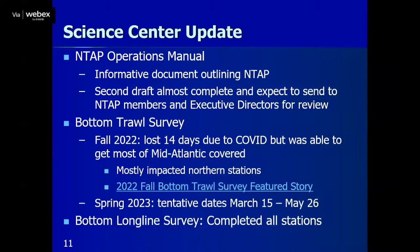So first off, in the morning, the Science Center provided the group with an update on several topics, the first being the status of the NTAP operation manual. This is just an informative document that outlines the background of NTAP, similar to what I provided in earlier slides, as well as the goals of the group. This small group of NTAP members is working to finalize the second draft of this document, and the next step is to send out the second draft to all NTAP members, as well as the executive directors of both of the councils.